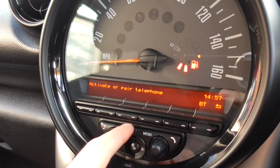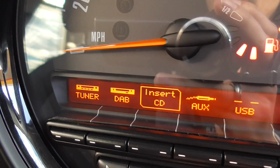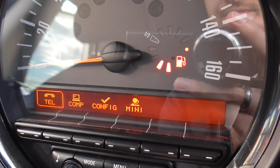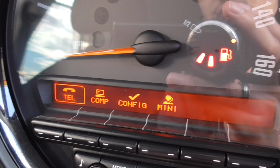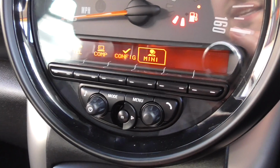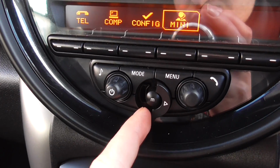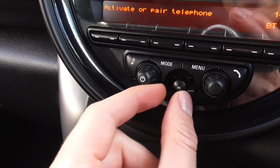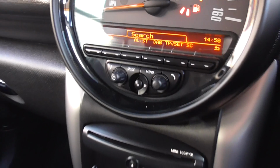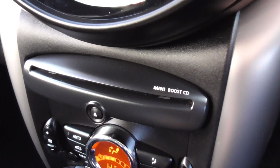Then coming through to the centre, we've got our modes. So that basically includes your FM, DAB, CD, AUX, USB. Then pressing through, you've got your Bluetooth phone, onboard computer, configurator and your Mini services. That's all controlled via the buttons there. I know there's one button missing, so we have actually ordered that one, or the surrounds, so those should be arriving any time soon.